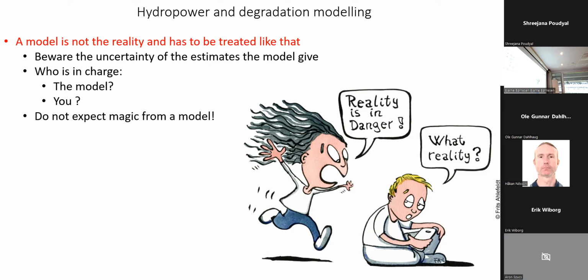And of course, like Yama, you have a lot of brilliant people in your organization that can handle such things. Can a hydropower company handle it? No, they don't have the people for that. So who is going to be in charge here? Who do you want to depend on? And to use Antoine's words, do not expect magic from a model. That would be the final remark from me, at least.